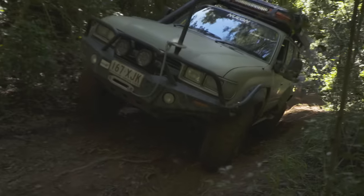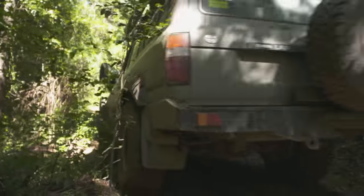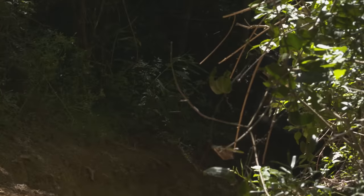Whoa! That's a little drive. Really go easy there, but did not feel comfortable. Sort of teeter on three wheels. This is going to be a real showstopper. A step up here. We're going to have to do a bit of a commitment here. Okay.